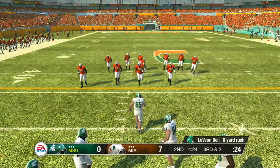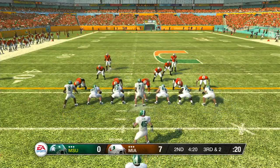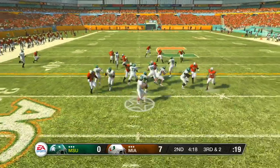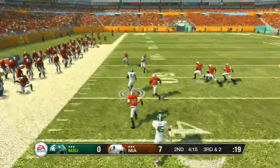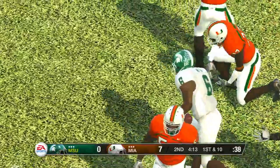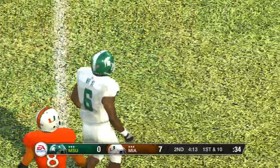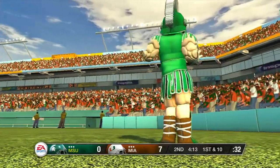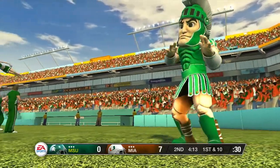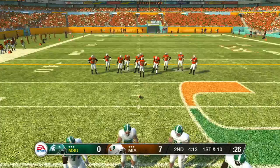Third and two. Two tight ends here. It's complete. And he's tackled at about the 49. A good play to the tight end that time. Yeah, and this is a play that we saw in practice the other day over and over again. And as a coach, you like it when all that practice pays off and your players execute in the game like they did all week in practice. Good job.